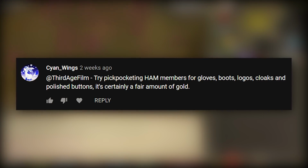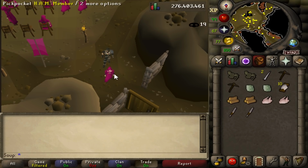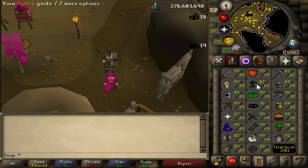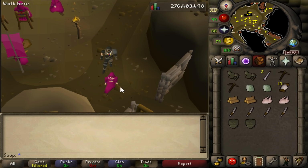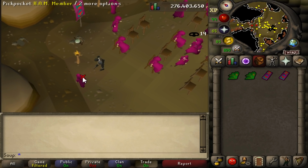Cyan Wing said I should try to pickpocket ham members for their gear. I've heard of doing this before, some ham items actually go for a decent amount of money. To add on to Wing's suggestion, I decided to wear a rogue's outfit, which actually works at ham members. Every pickpocket means I get double loot, which means that whenever I get a ham item, I'll get an extra one.